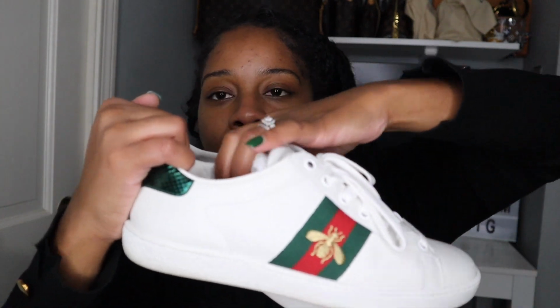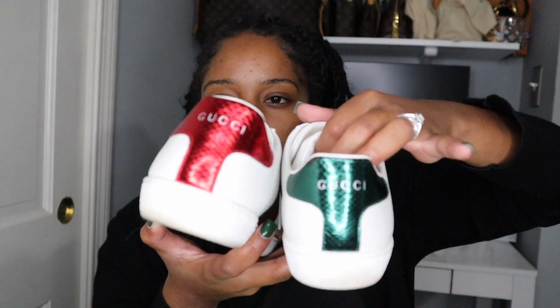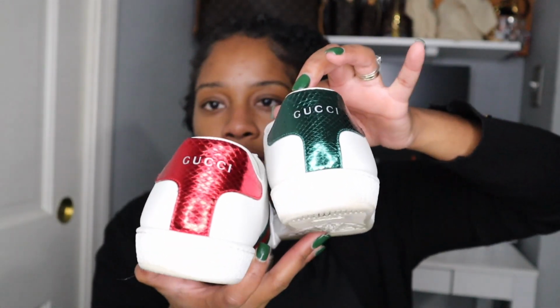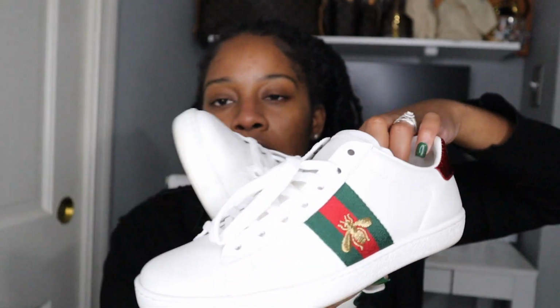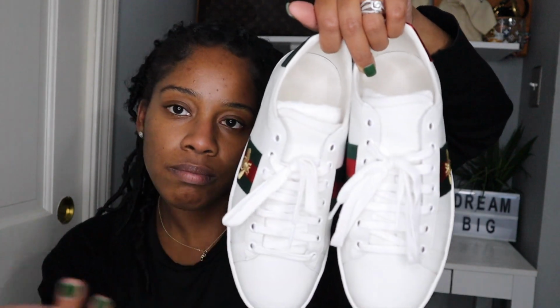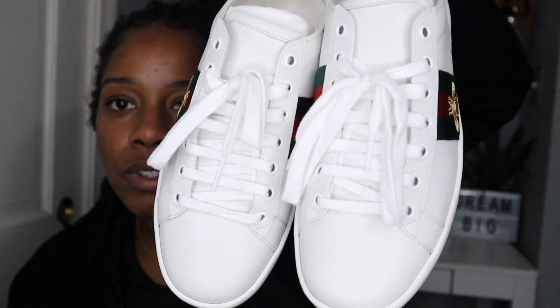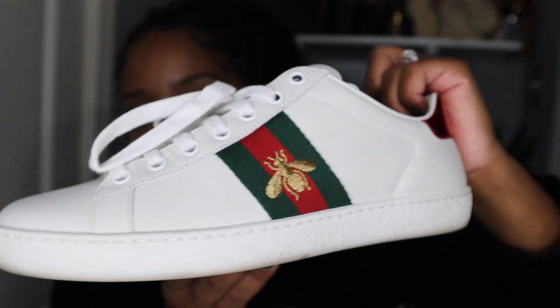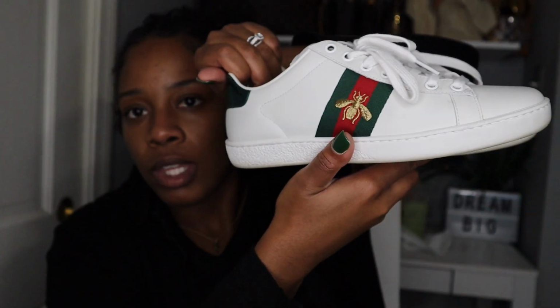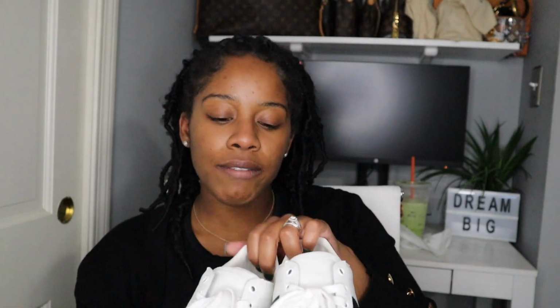There are so many different styles, and these are the backs. The one with the red and the one with the green, same thing. I actually kept mine in pretty decent condition. I feel like it's pretty clean. You can see how they're still pretty clean. They're not too bad. But if your style is similar to mine, then get these if you don't have them already.